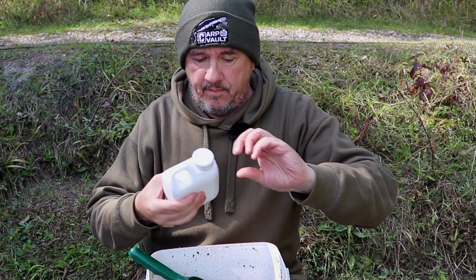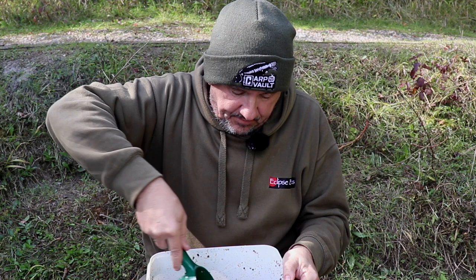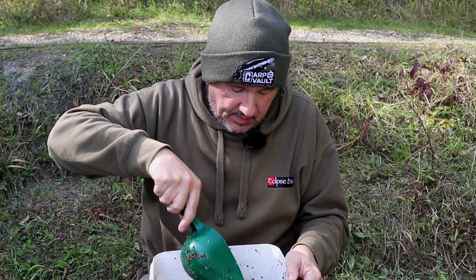Then give it a good mix up. Make sure it gets in all the grains of hemp and sweet corn, maize, and glacier boilies. If you do want to do this the night before, it'd be even better, because then it will really infuse into the bait. Give that a good stir up, and then once you spod that out, it'll start working for you.